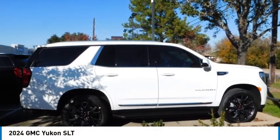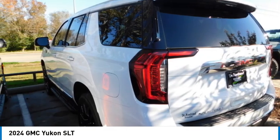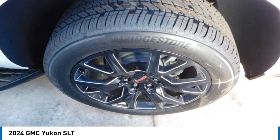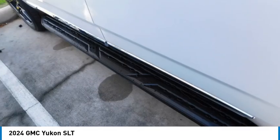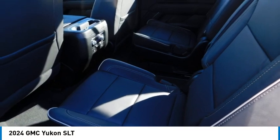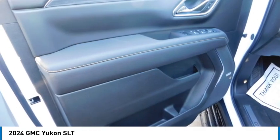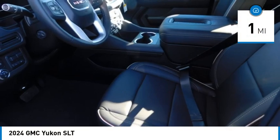Stop by and take a look at the 2024 Yukon. Peace of mind comes standard with GMC's powertrain warranty and Yukon's 5-star frontal crash test rating. Boasting a Vortec 5.3-liter V8 with active fuel management, flex fuel, Yukon is agile and capable. This vehicle has less than 100 miles.